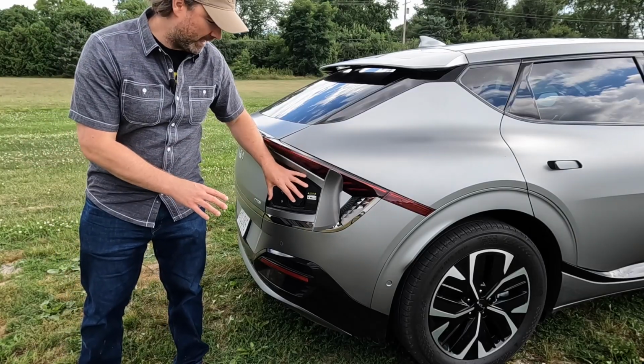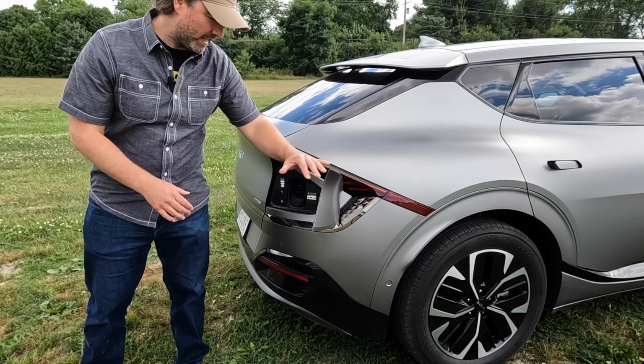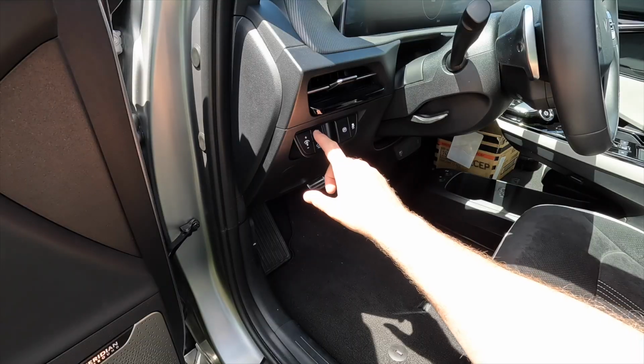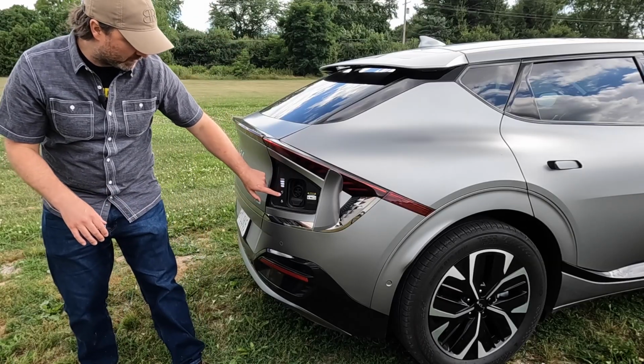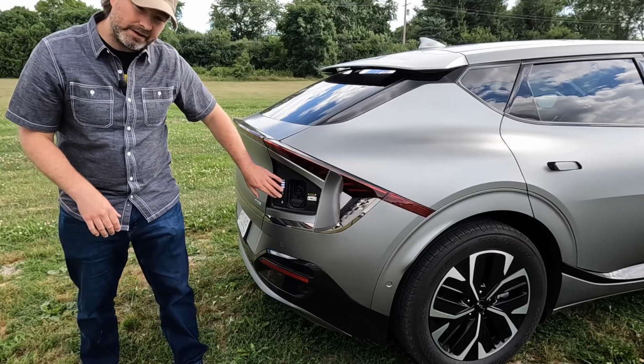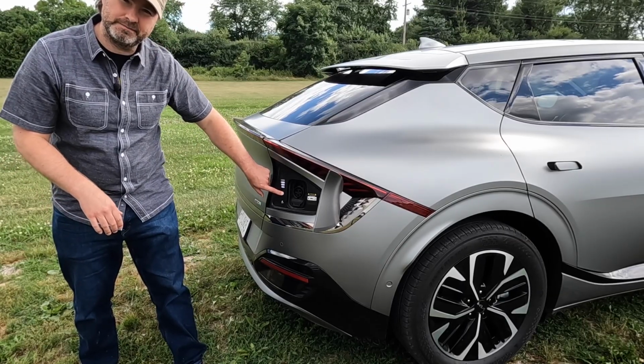The charge port for the Kia EV6 is really nicely hidden into the rear here, and opens electronically via a button in the dash. And you've got a couple of indicators right here. This is the level of charge right here, and this is how you close the port right here.